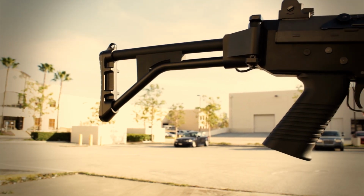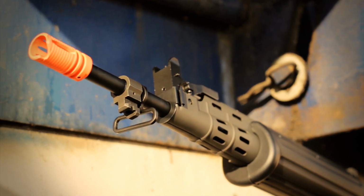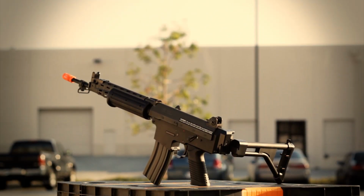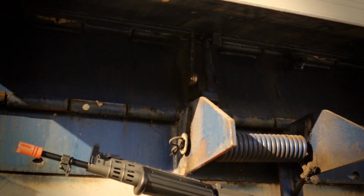This AEG is a thoroughbred with a prestigious bloodline, courtesy of the legendary FN Herstal. In fact, this FNC has its family crest permanently tattooed on its body. That's all fine and dandy, but investing in a new AEG can get expensive, and it can get expensive fast. And it's usually the cost of new mags that'll push you over budget. Not the case with this FNC.